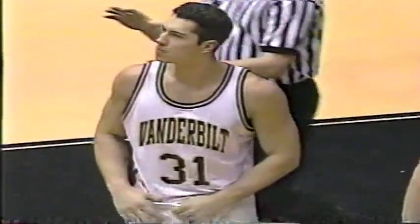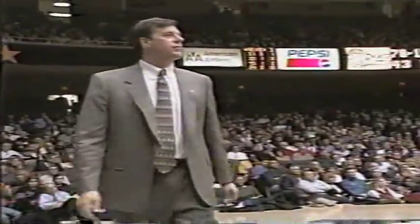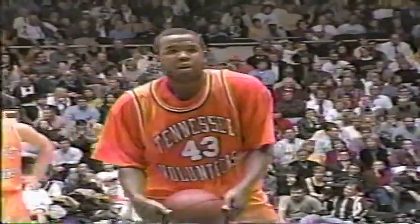Coming over the top, Cugini. So Black, who has 8 points, will be at the line for the Volunteers, who trail 30-24 with 36.9 seconds to go. C.J. Black for Tennessee. Vanderbilt coming in with a record of 14-8. 5-5 in the league. Tennessee 10-10, 3-7. Tossed by Black, no good. He's missed 2 in a row.